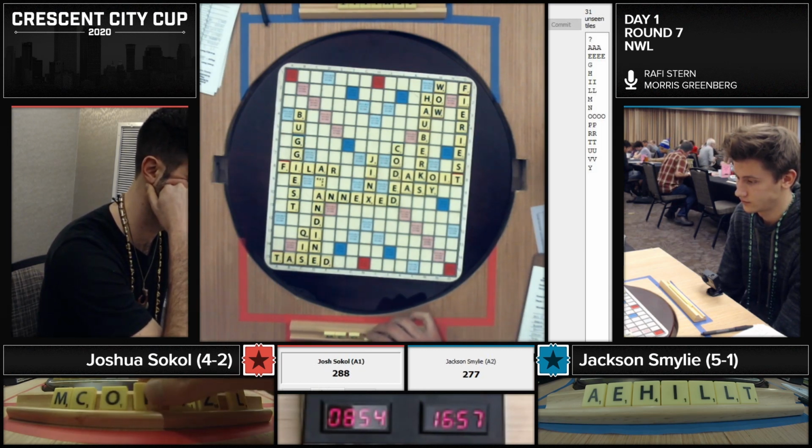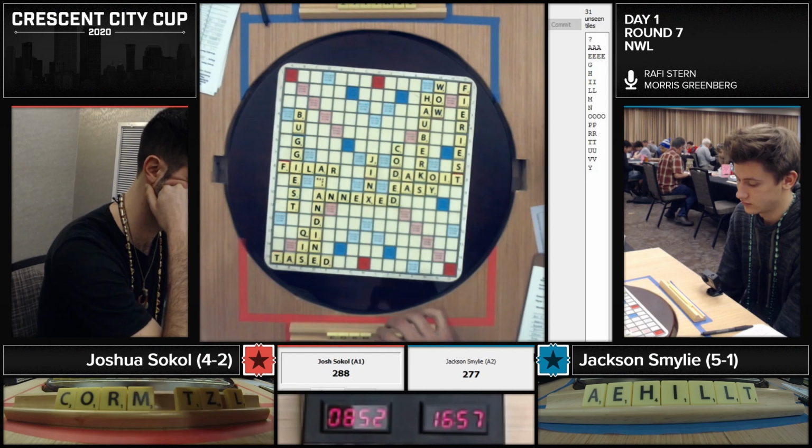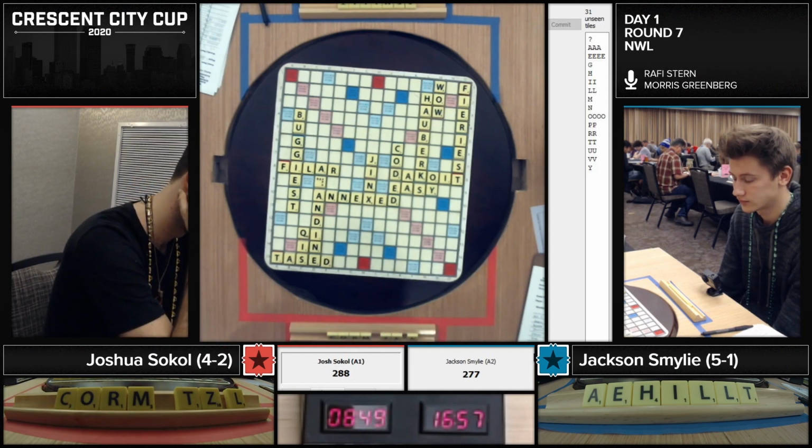I don't think it plays at all on this board, but that is something that's super valuable to recognize: that if you're going to drop one tile down, you could actually get bingos your next turn, for instance.